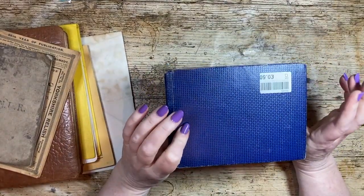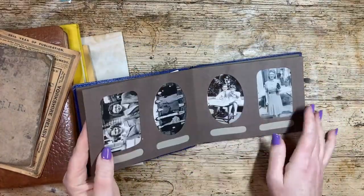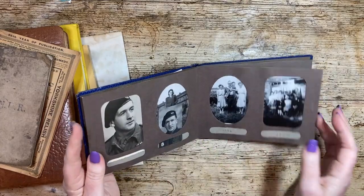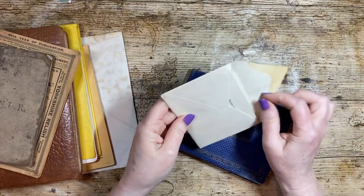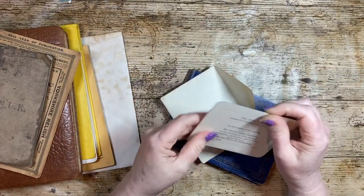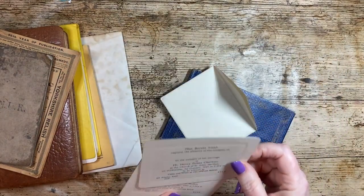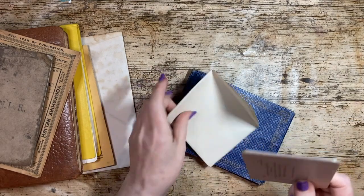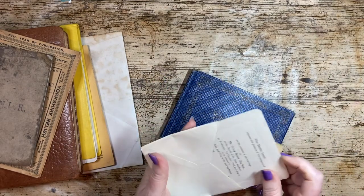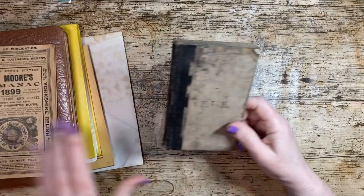What else might we find? You might be lucky enough, 50p this cost me. It's a photo album. So somebody's old photos, and photos are used a lot in journals. And then there was even, this was the wedding invite. So that's quite cool, from 1947. So yeah, charity shop, 50p. I haven't done anything with that yet, but that's the thing.